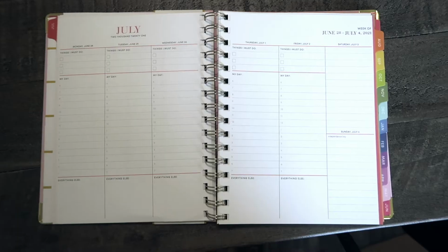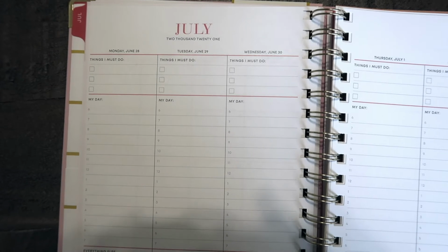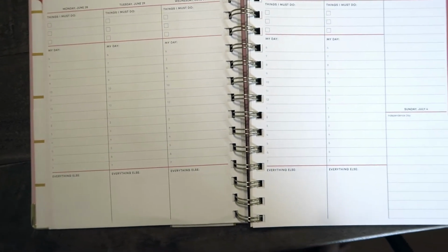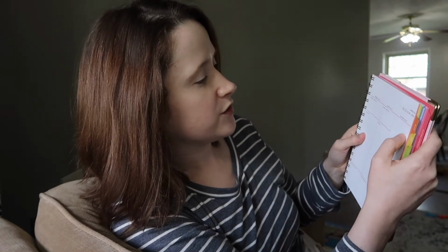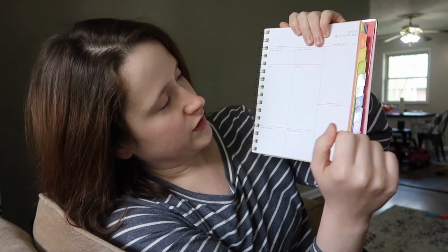So on the first page you have Monday, Tuesday, and Wednesday, and then on the second page you have Thursday and Friday. Now the 5 days of the week you have a whole column for, and then Saturday and Sunday is a split column. For each day, you have the top 3 things I must do. You have a schedule from 6 a.m. to 7 p.m. to write anything important, and you have everything else that you can write down here. And then like I said, Saturday and Sunday has 12 lines for each to write anything that you need to do on Saturday and Sunday, and that's the week of July 12th through the 18th.